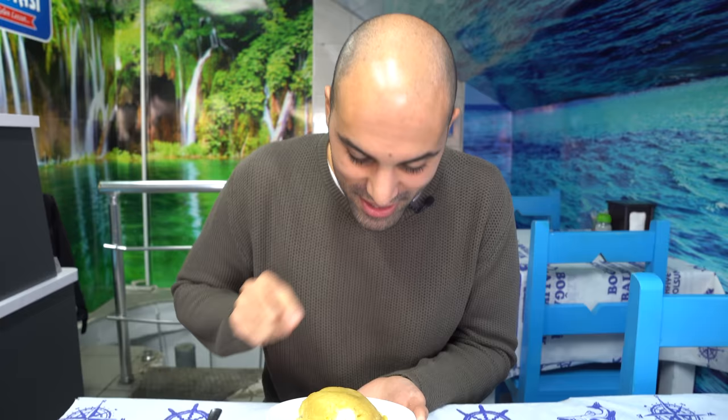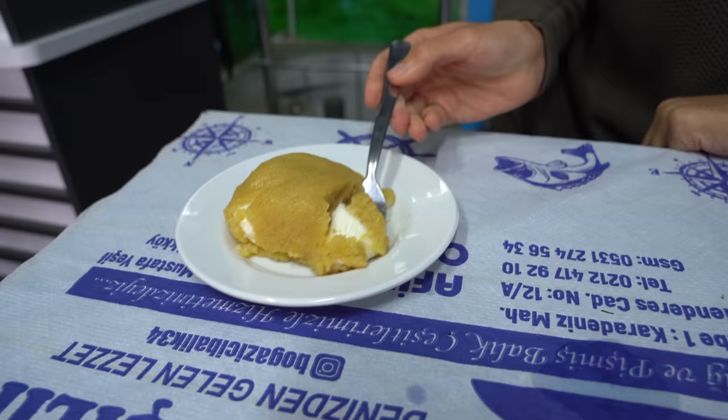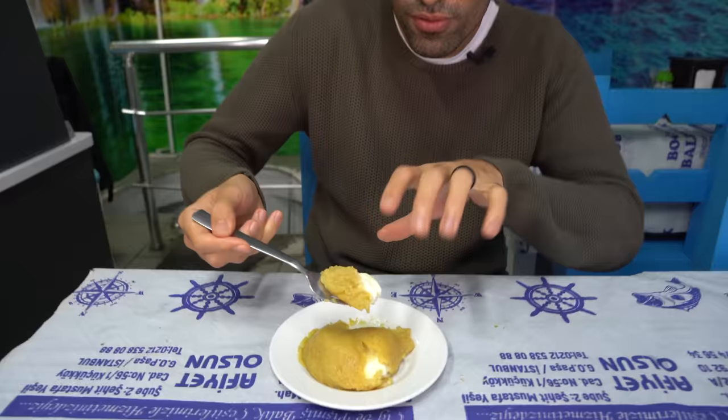Oh, look how nice. The owner just brought us halva stuffed with the dondurma, with ice cream. Buon appetito. Oh, it's hot. Oh, so nice. Ciao, usta. Teşekkürler. So good. So it's sweet, but with the nuttiness, the balance is very well. Oh, it's blowing me away. Wow, just wow. Teşekkürler.